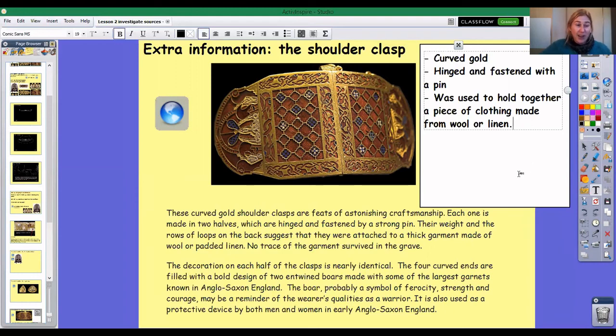Make notes on any of the objects that you like. You can make notes on all of them, or just the ones that you find the most interesting. Okay, good luck, and it would be great to see what you come up with, what you find out. You'll need these notes for next week, because we're going to be using them to think a little bit more about historians. Okay, bye.